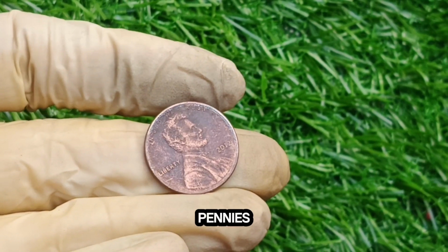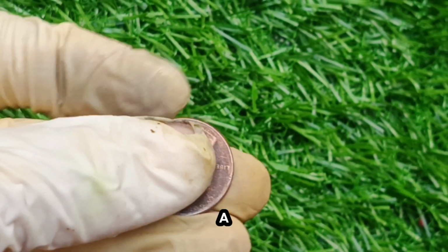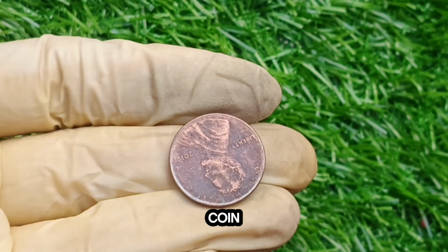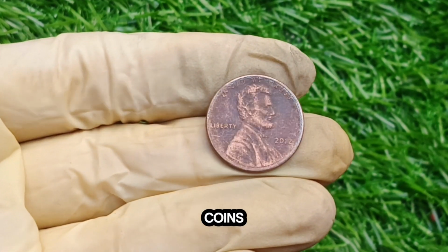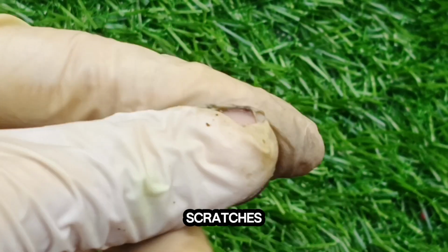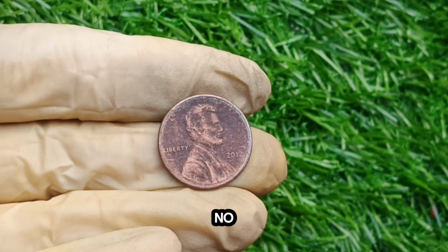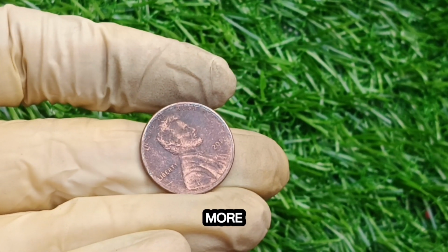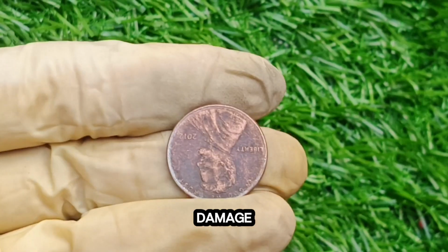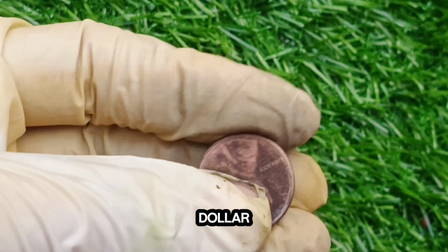The 2012 penny's value is not only determined by minting errors. The condition of the coin also plays a huge role in determining its worth. In coin collecting, the grade or condition of a coin can make all the difference. Coins are graded based on their level of wear, how clearly the details show, and whether there are any scratches, stains, or imperfections. A coin in mint condition, or one that has been well preserved and shows no signs of wear or aging, is always worth more than a coin that's been circulated for years and has been exposed to dirt, scratches, or damage. This is why it's crucial to handle your coins with care if you ever hope to sell them for top dollar.